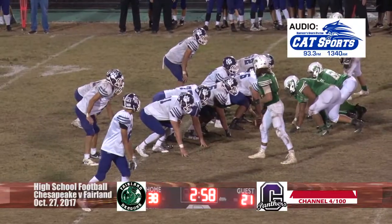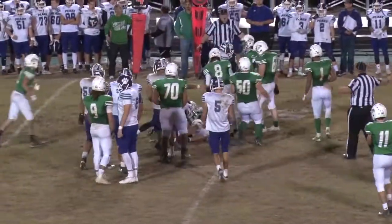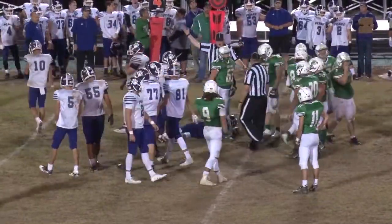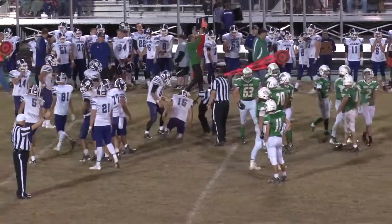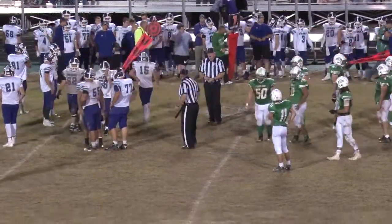Rich Dollar under center, 4th and 1. Panthers going for it. They're going to hand it to Tyler Eddy, and he finds a hole and gets through. It's going to be a 1st down. He needed a long one. He picks up about 3. 1st down for the Panthers. Tyler Eddy picks up 3 yards on the 4th and 1. And the chains move, and the Panthers are going to stay on offense.